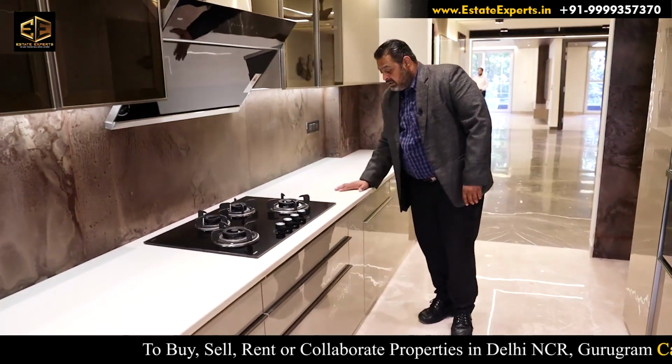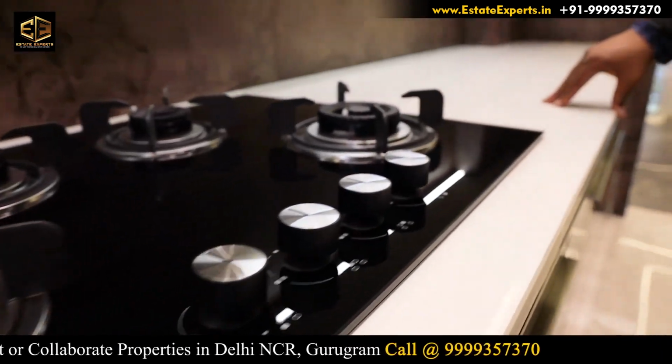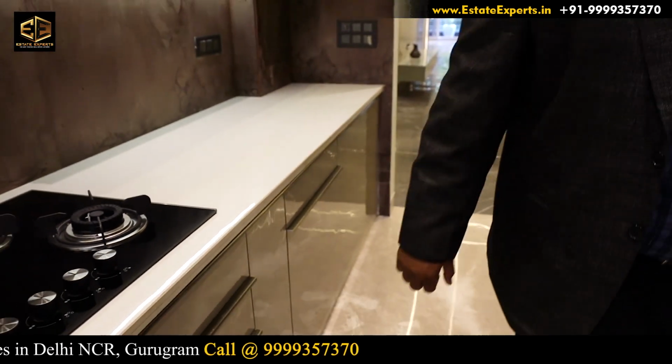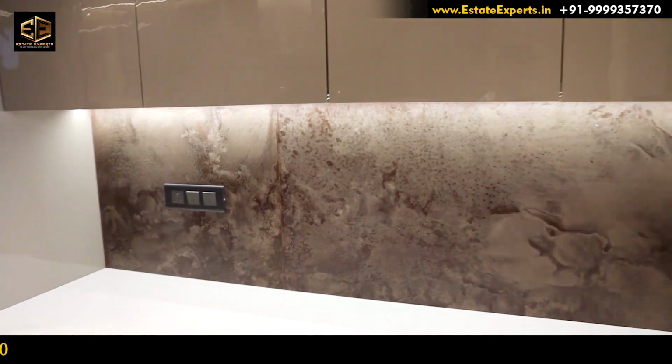The kind of stone used here is an imported stone which is going to be stain free for years and years. It's not going to catch stains, it's not going to go yellowish. And this is all tiling work. You've got the switches by Northwest once again.